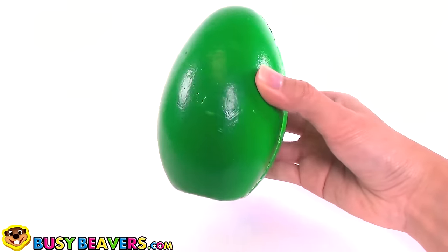R, S, T, U, V, W, X, Y, and Z. Again. A, B, C, D, E, F, G, H, I, J, K, L, M, N, O, P, Q, R, S, T, U, V, W, X, Y, and Z.